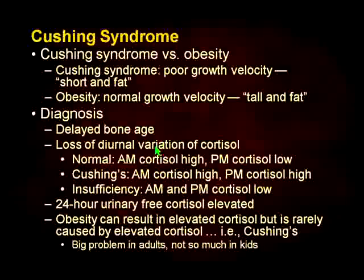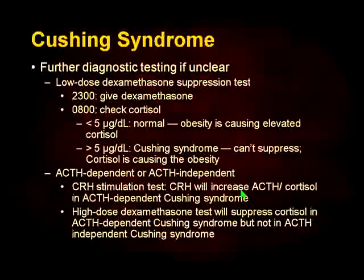Again, we talked about this. Normal cortisol is high in the morning and low in the afternoon. So for Cushing's, you'd be high in the morning and high in the afternoon. For insufficiency, you're low in the morning and low in the afternoon. But again, the best test is a 24-hour urinary free cortisol. Okay, you want to do it over the 24 hours.